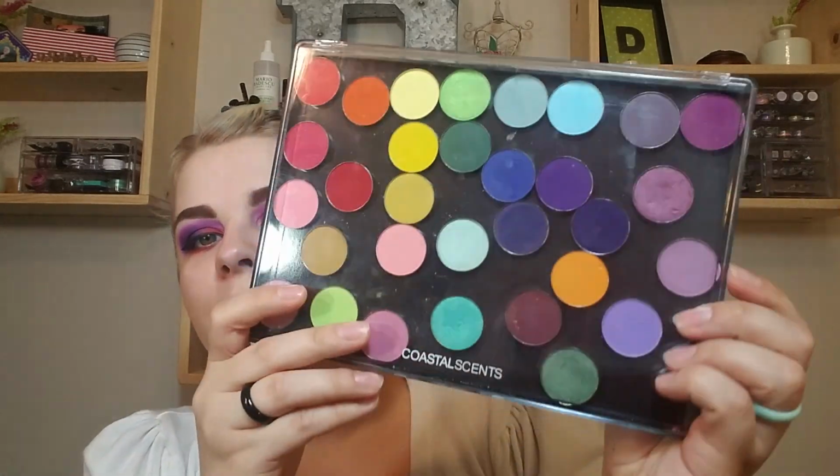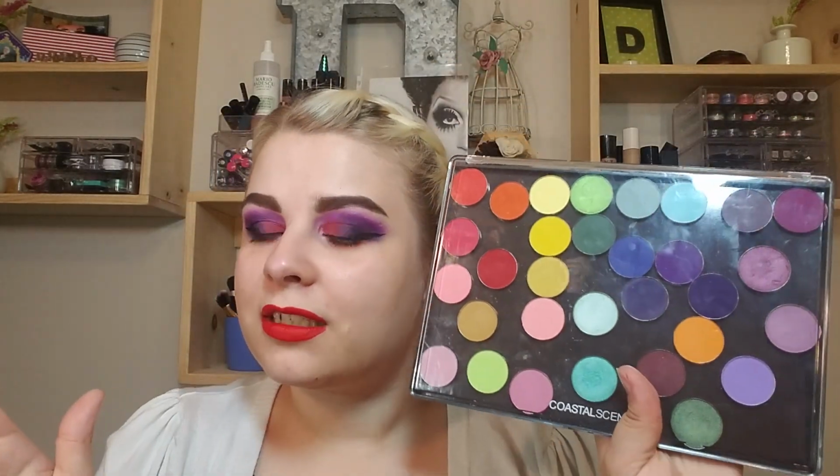But these are also my first Coastal Scent purchase. I really love these. And I know that when I bought them, I think they were like $1.25 or something, so obnoxiously inexpensive. But I love these. And I feel like I lucked out because I got a lot of really decent shadows to play around with for that price. Not all of them are perfect, but this was something that I kept grabbing and going towards.